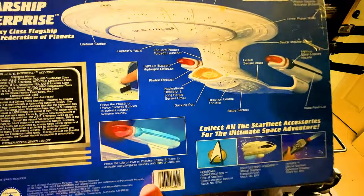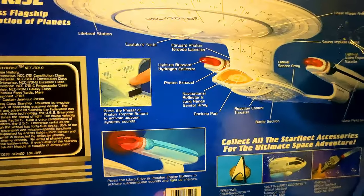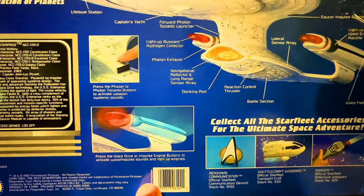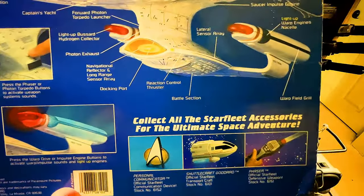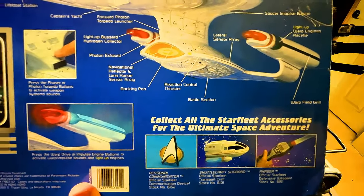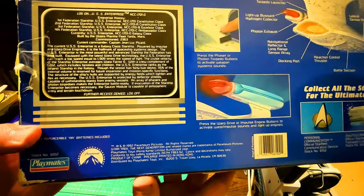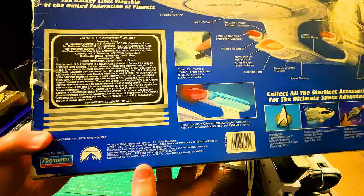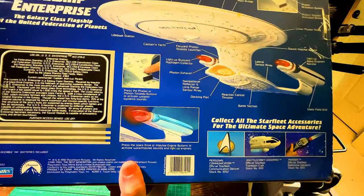So you can see it has the button to activate. Press the phaser or the photon torpedo buttons to activate the weapon system sounds. And when we press the warp drive or impulse engine buttons, they activate warp and impulse sounds and light up the engines. You can see what else is coming out from Playmates. And this is 6102, and this is 1992. Man, this is like, what, 32 years old? I can't believe it. Wow, it's just blowing my mind.